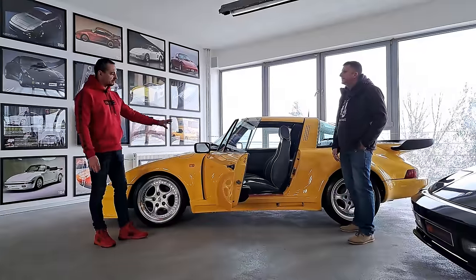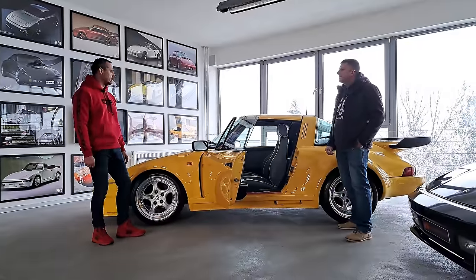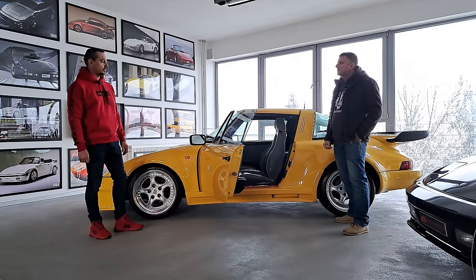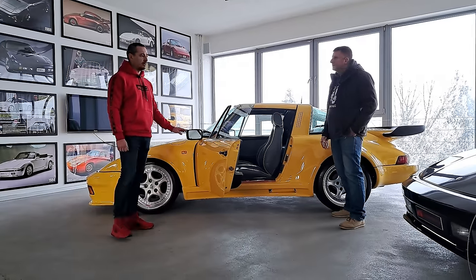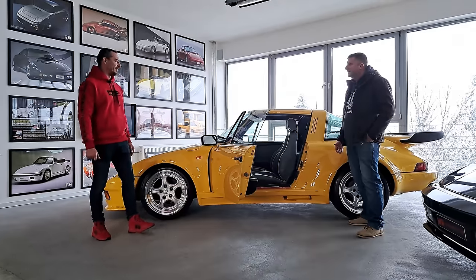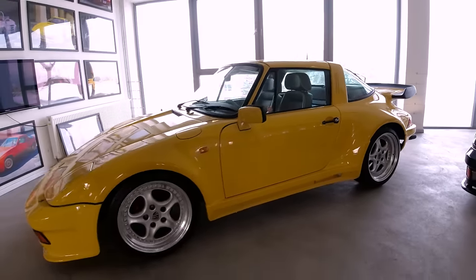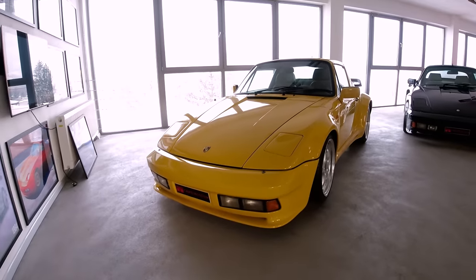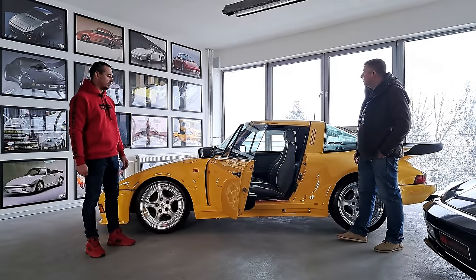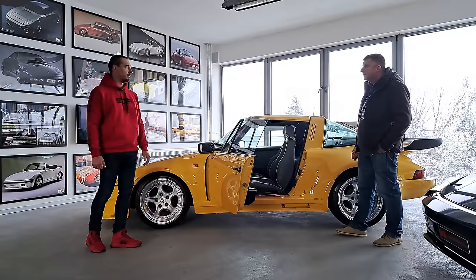This car cost around 250,000 German marks at the beginning of the 80s. It's crazy money. But it's still not the most expensive car from Gemballa. It's one of the first. The first model, 1981, they started with this model, and it was the first model from U.E. Gemballa.